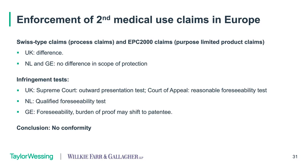That test is also applied in the Netherlands, but in the Netherlands we say it's a qualified foreseeability test, and basically what you have to do is carve out a certain treatment. Then you have to show, as a generic or a biosimilar company, that you have taken all measures to avoid infringement, so that infringement is no longer foreseeable. And if the patentee is still of the opinion that there is or can be infringement, the burden of proof will shift to the patentee to show that there is indeed infringement.